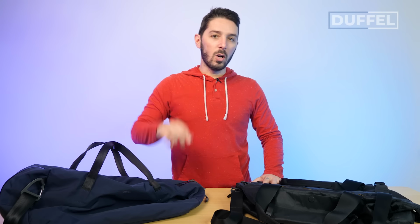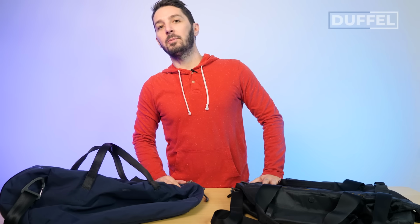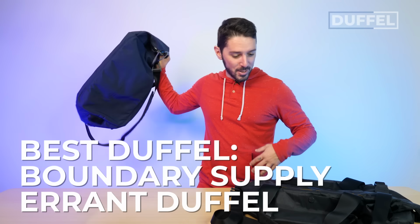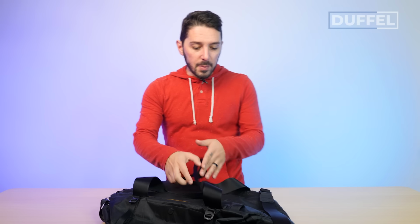Two duffels, only one winner. Margaret, which one do you think I picked? Oh, wrong-o. I went with the Boundary Supply. Don't get me wrong, the Bellroy is a very close second. But for me, it comes down to use case.